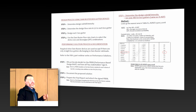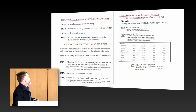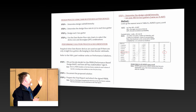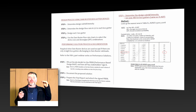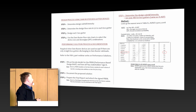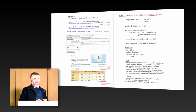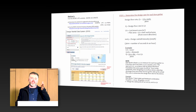So this chart here is from the 2018 standard, which has got Melbourne at 187 millimetres per hour. Now, the new charts are a bit more complex than that, and some of these have changed because they've just got more and more data. And strangely enough, even with the climate change stuff, a lot of these ARIs are actually going down, which is interesting. So that's one way that you can find out what the intensity of the rain is for any particular location.